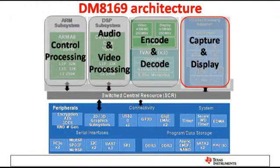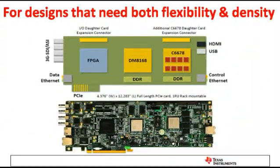And then you have an ARM system which does all the control processing. And to support all of this, you have many different interfaces which are all shown at the bottom. But the reality is, for designs where you need both flexibility and density, and that's to take care of both the old technology as well as the new ones, the solution probably is a combination of both an SoC and a fully programmable DSP.